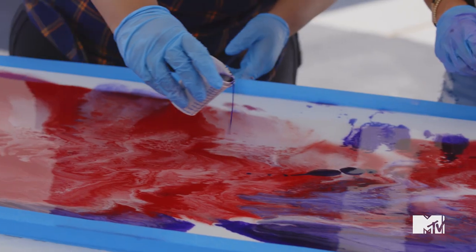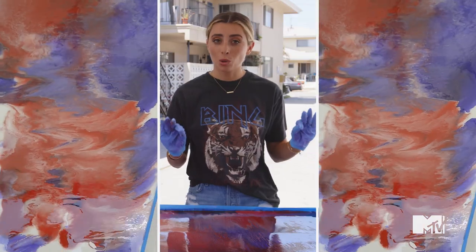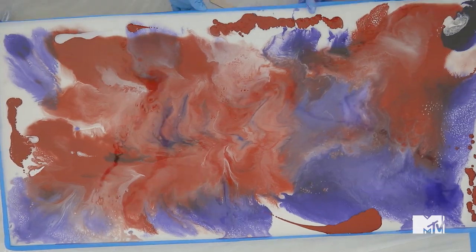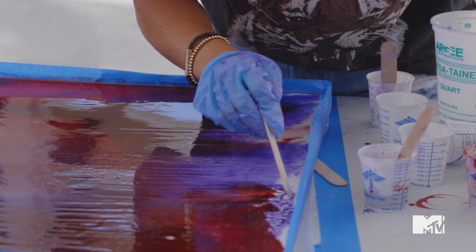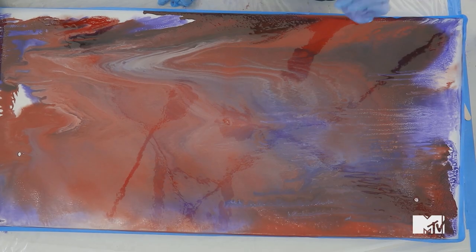So you have about 10 minutes to work with the resin and keep playing with it till you like it, but most importantly, till it hardens. This is really cool. Okay, I think this looks amazing.